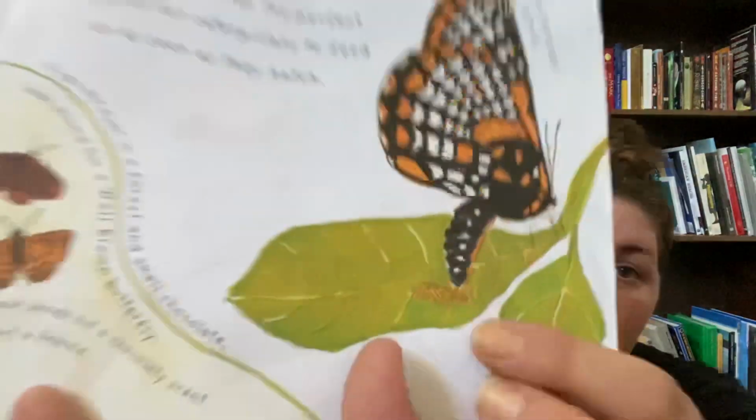She flutters around, tasting plants with her feet. Right, because we can do that now. For many species, only one type of plant will do. Eventually, she finds the perfect one for her caterpillars to feed on as soon as they hatch. So here we go. There's a mom laying the eggs.